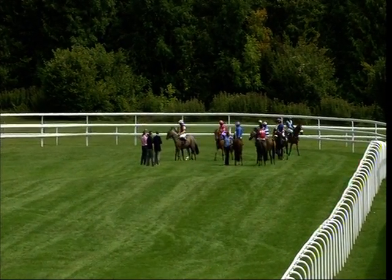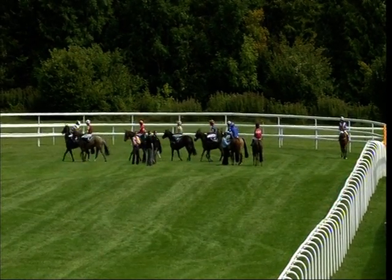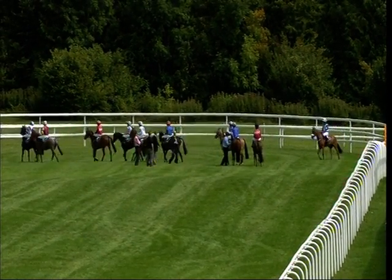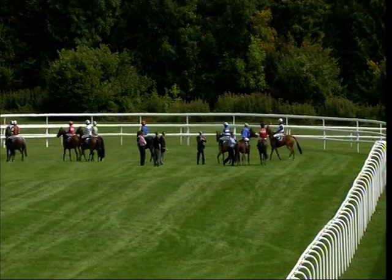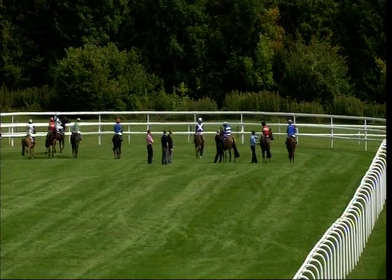So the last 3 riders arriving at the start. Now, a reminder that these races are started by flag, so there's no stalls for the riders to negotiate, but they do have to form a reasonable line, and we do have a flagman and, of course, starter in place.